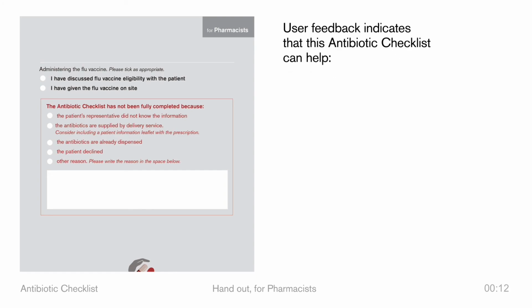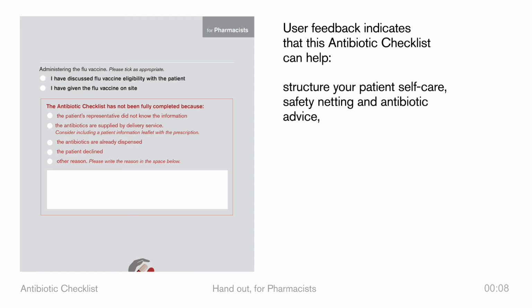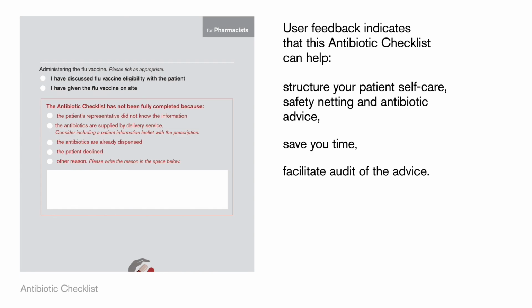User feedback indicates that this antibiotic checklist can help structure your patient's self-care, safety netting, and antibiotic advice, save you time, and facilitate audit of the advice.